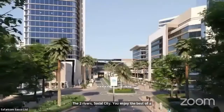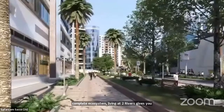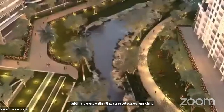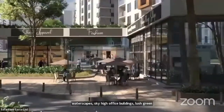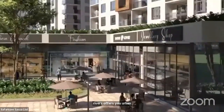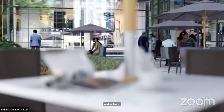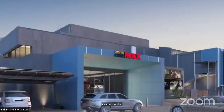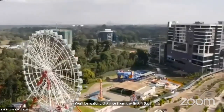Living at Two Rivers gives you sublime views, enthralling streetscapes, enriching waterscapes, sky-high office buildings, lush green parks. Living at Two Rivers offers you urban plazas and squares to gather and entertain. Here, you'll find each other at a cafe, in the stores, or the restaurants. You'll be walking distance from the first 4DX in Kenya, the magnificent Eye of Kenya.